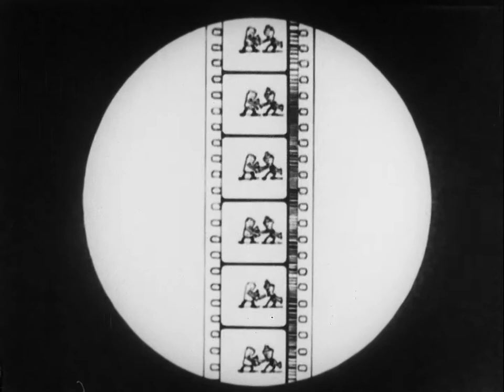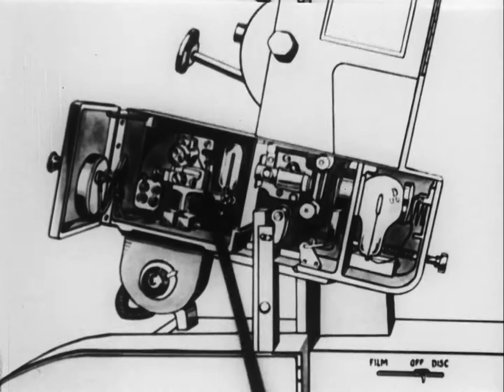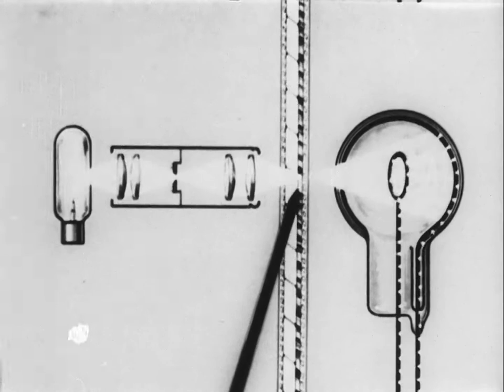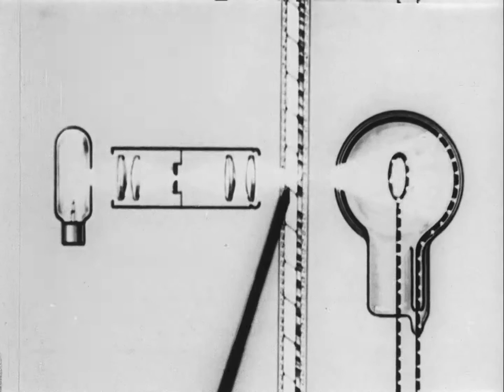This is the picture and sound projector. One motor drives both the picture and sound equipment. You see? Let me illustrate this with a simple diagram. This lamp illuminates the soundtrack on the film. The light from the lamp passes through the slit, throwing a very narrow line of brilliant light on the soundtrack. As the film runs past this light, the marks on the soundtrack cause the light to increase and decrease.